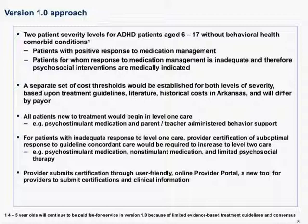All patients new to treatment would begin in level 1 care, which would mean psychostimulant medication and parent-teacher administered behavior support. For patients with a suboptimal response to level 1 care, provider certification of suboptimal response to guideline concordant care would be required to increase to level 2 care, which is psychostimulant medication or non-stimulant medication and limited psychosocial therapy. Provider submits certification through the user-friendly online provider portal, which is no longer a new tool, but it's still a tool for providers to submit certifications and clinical information.